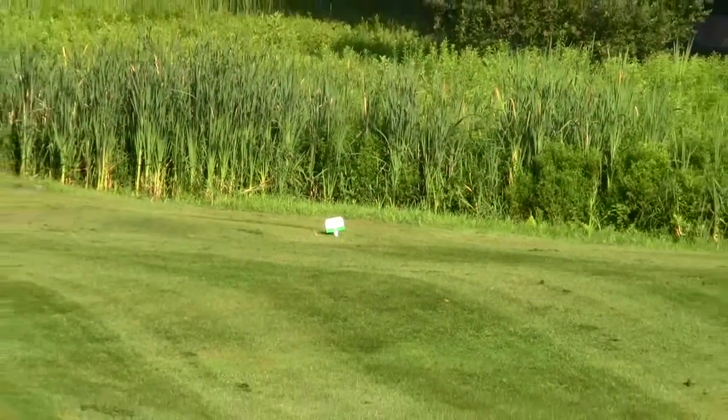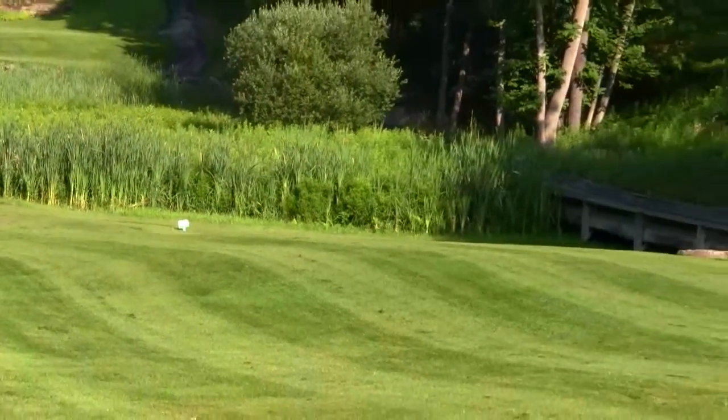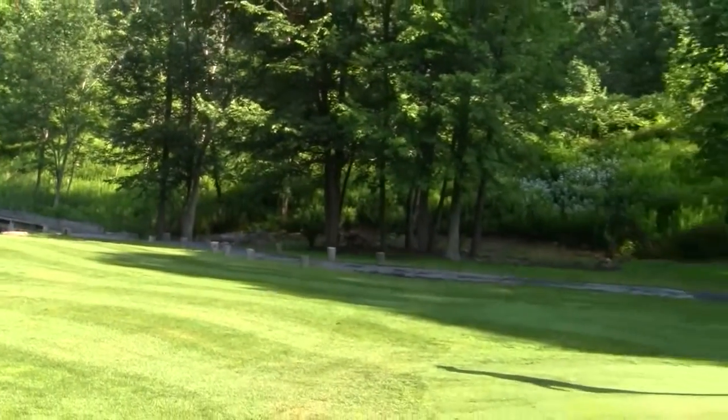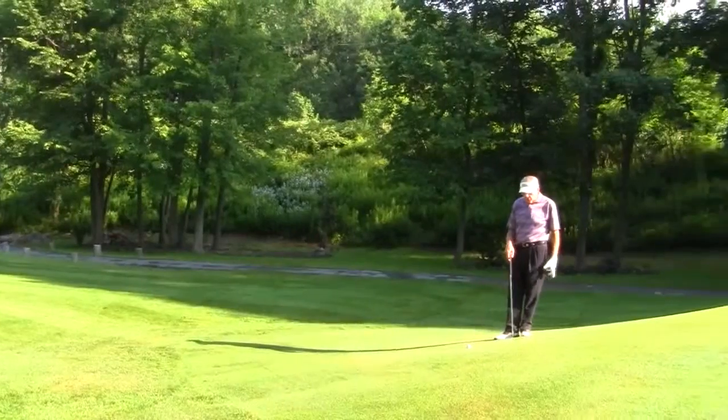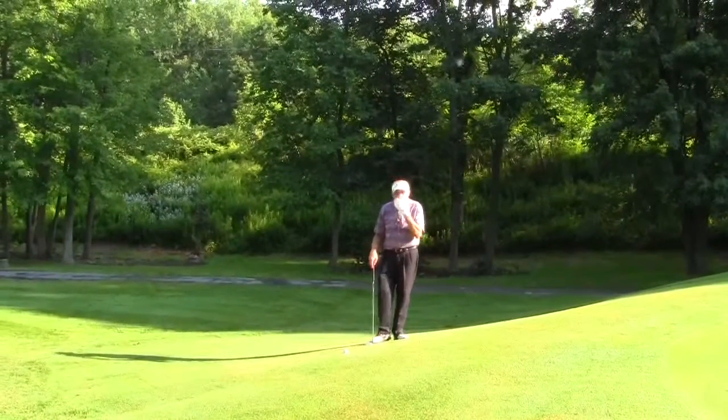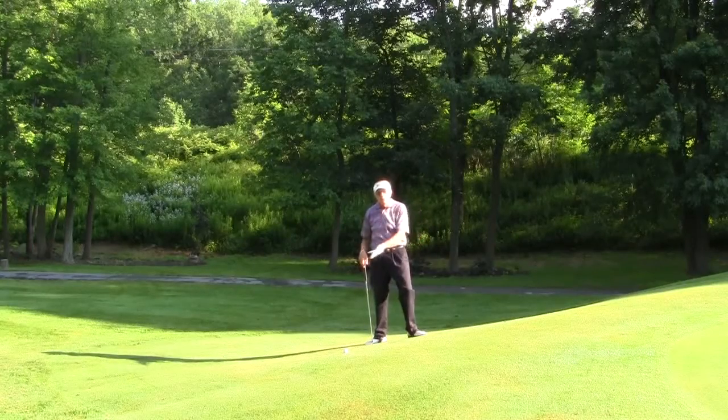Now I'm going to be hitting this shot. It's a little tricky shot, so I'm going to go over the setup on this because I do have a pretty severe uphill inclination that I'm going to have to negotiate here in my setup. When you have this situation, what you have to do is adjust your body to the terrain.